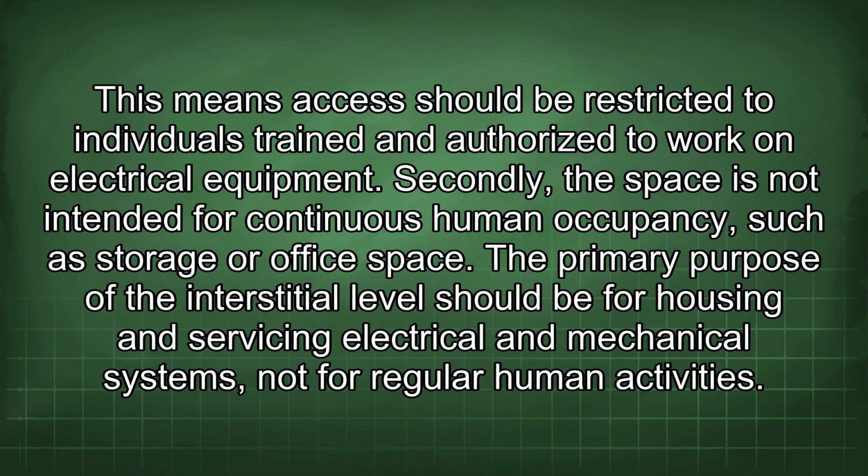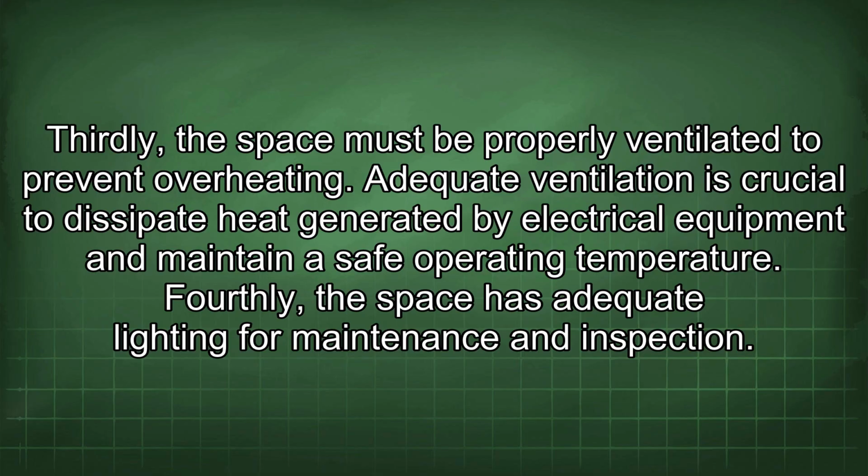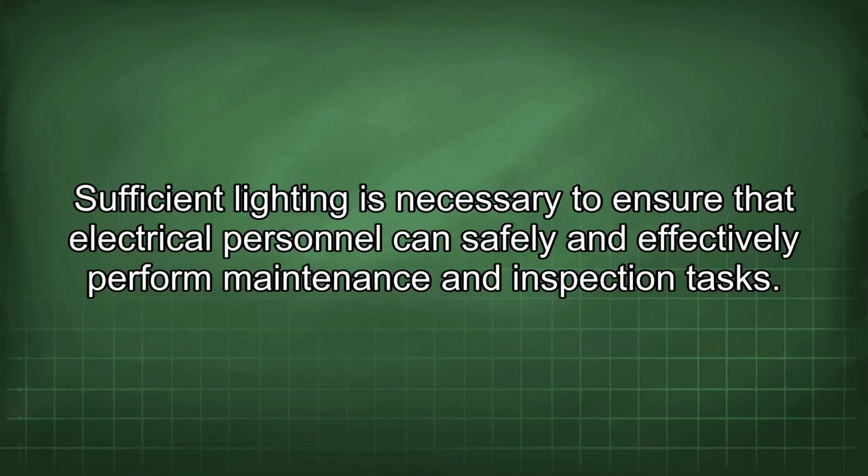The primary purpose of the interstitial level should be for housing and servicing electrical and mechanical systems, not for regular human activities. Thirdly, the space must be properly ventilated to prevent overheating. Adequate ventilation is crucial to dissipate heat generated by electrical equipment and maintain a safe operating temperature. Fourthly, the space has adequate lighting for maintenance and inspection. Sufficient lighting is necessary to ensure that electrical personnel can safely and effectively perform maintenance and inspection tasks.